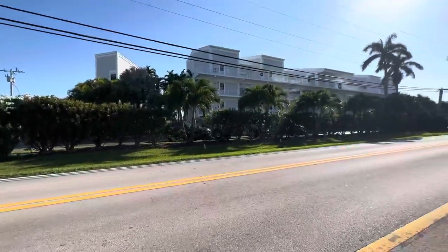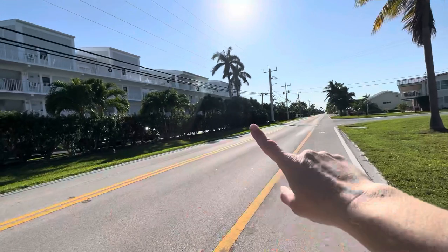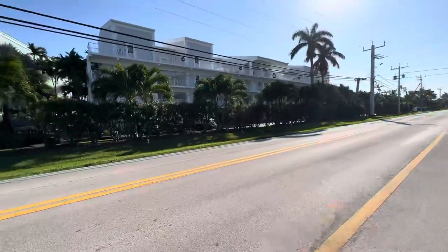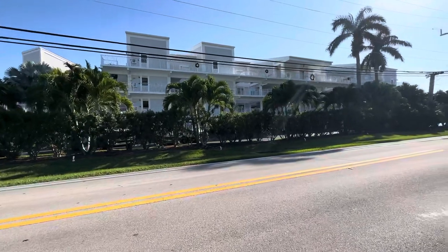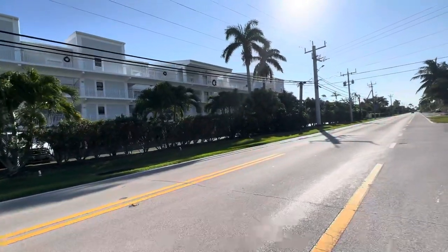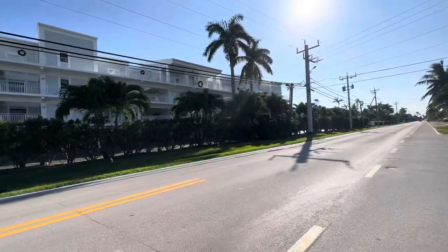And if I walk down, you can see this whole street, this road is basically condo lane. This whole left side, because the ocean and the beach are right over there. So there's condo building after condo building. I think there's maybe one single family in there, but this whole row is basically condos.